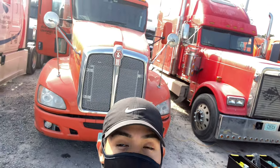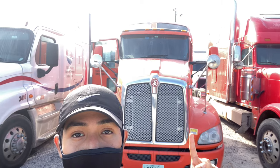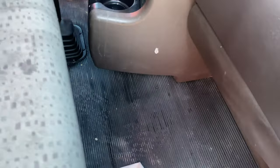Guys, for today's detail adventure, we will be detailing this massive 18 wheeler. And as you can see, you'll be seeing the time lapse of the before and afters, and I'll be showing you how we get through this process. So thank you. First semi truck detail on the channel. I hope you guys enjoy it.